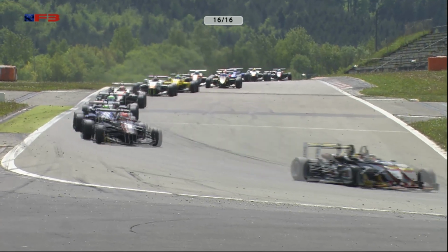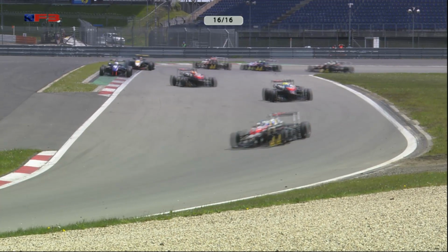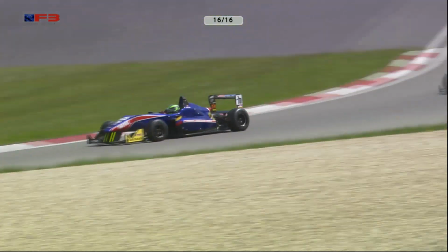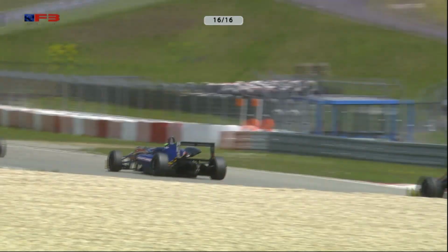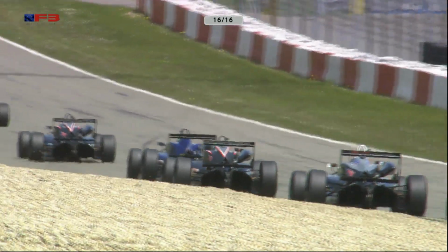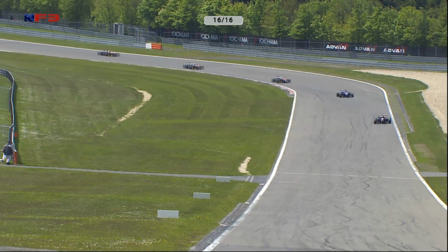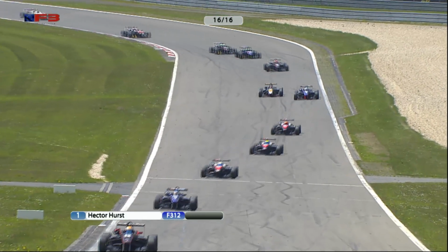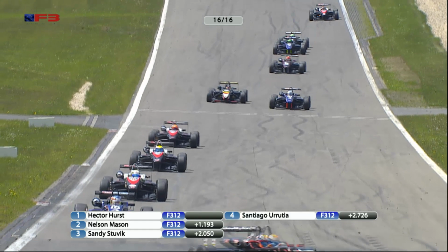Already Nelson Mason and Sandy Stuvik beginning to engage in battle. Santiago Urrutia has been a little bit muted thus far this weekend. He's in 4th, then in 5th we've got Alexander Torrell, and he has got Ed Jones looking to clamber up onto his tail as well. So Jones has gained 1 position off the line, but then he's had a poor run coming onto the fast swooping section towards the end of the lap.